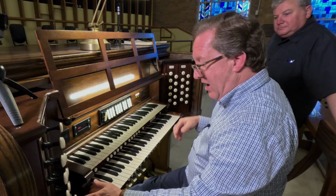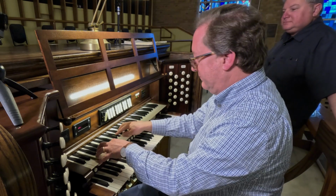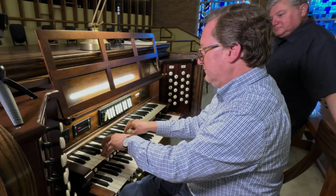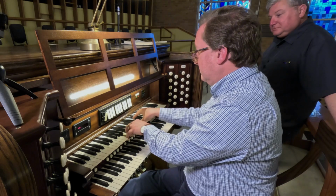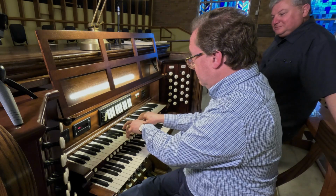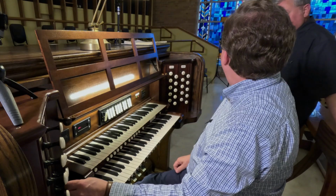Then if we add the gamba, we've got our nice solid foundation tone on the swell. Yeah, those work really well together. They really do blend well, and this Gemshorn is the perfect weight. So for accompanying, to have that 4-foot, it does not overwhelm the 8-foots.